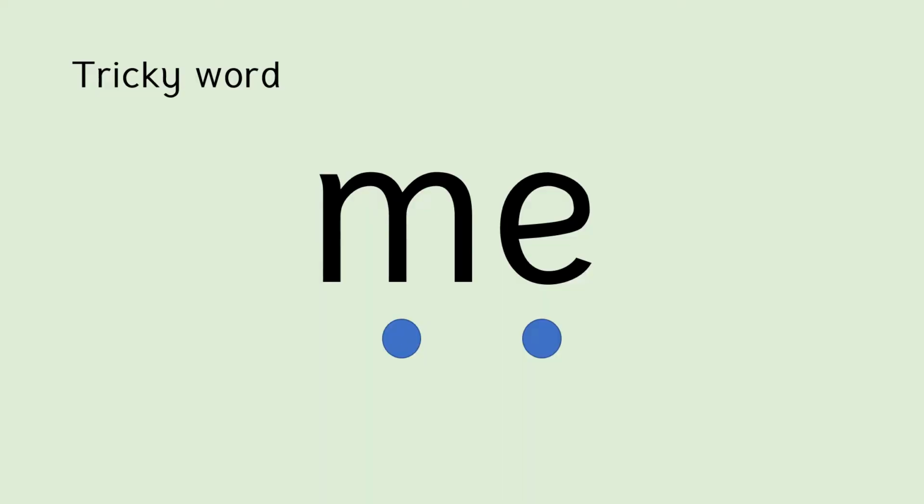And then we'll learn a tricky word in this session. Very easy, because last time we did he, this time it's me. Same sort of concept, that actually the children know that as eh. And what makes it tricky is that it's got an e sound, not an eh. So it's me. So we'll get them working on that.